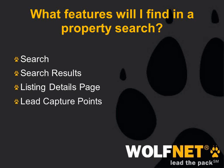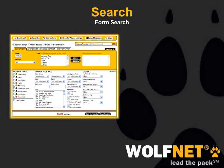And then you have lead capture points. So again, those are those tools that the consumer is going to use as they get further along in the buying process, like Search Saver, being able to save an email and get automatic notifications of listings that match their criteria, as well as favorites. So as they get down the road, they want to start to save favorite properties, so when they come back to your website, they can access those properties easily.